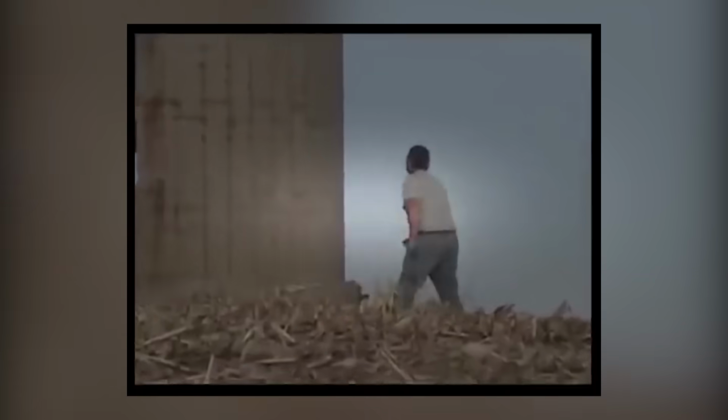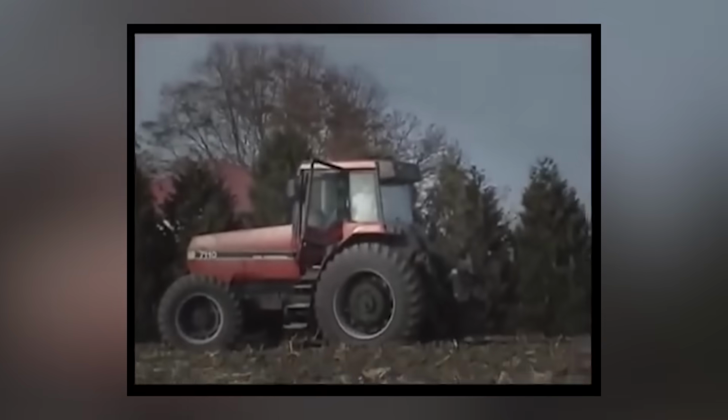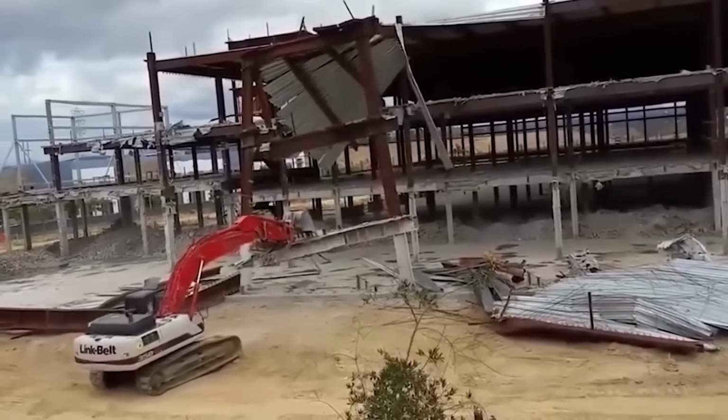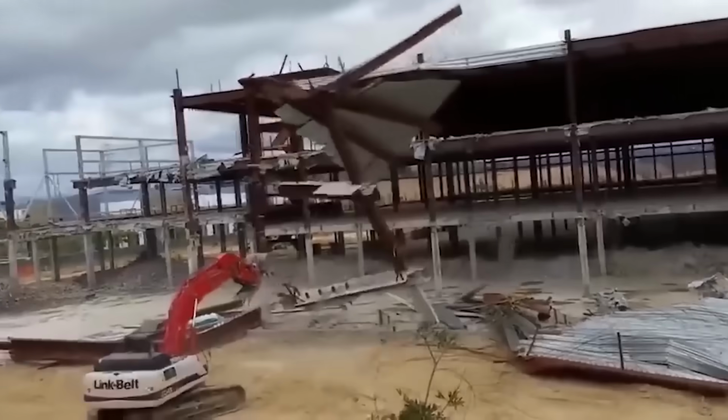Fail. The frustration was real, but the man then decided to use a tractor to level the rest of the structure. An absolute win in the end. Yes. Number 14. Here is another clever crane operator rolling his cabin to escape the falling metal.